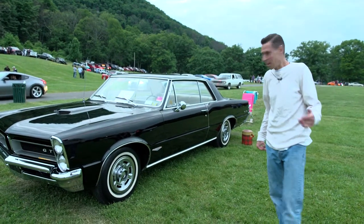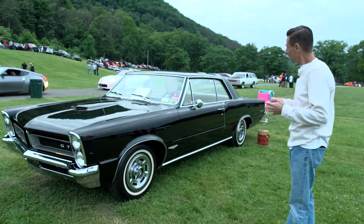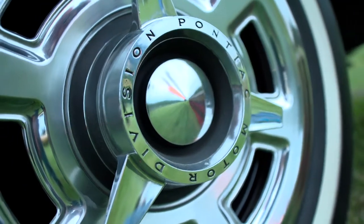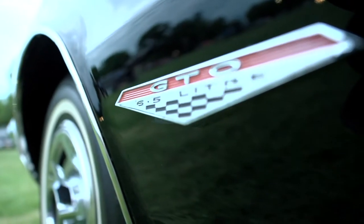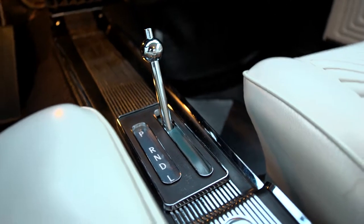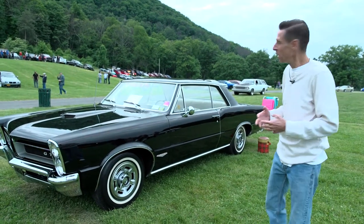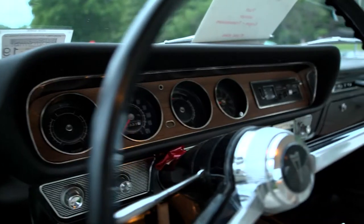On occasion, we'll take it to the drag strip just for old time's sake. And it'll go 14 O's at 99 miles an hour. And that's a lot of fun. It's the base 389 four barrel, which at the time was rated at 335 horsepower. And it has a two-speed automatic transmission. It has also a basic 323 standard rear. And the only options are the automatic trans and the power steering and a radio.